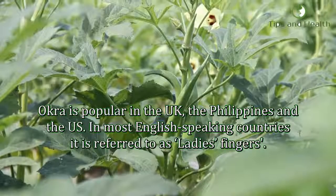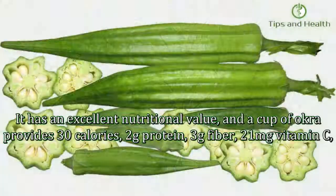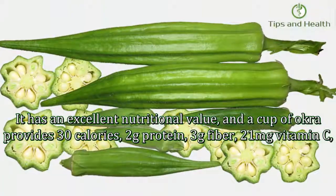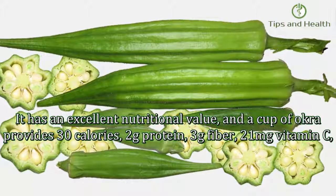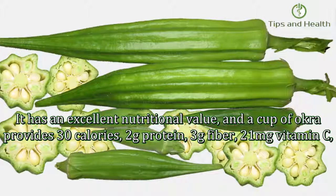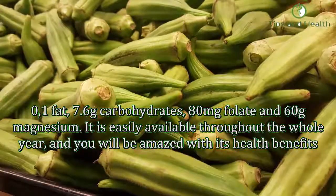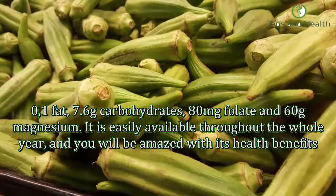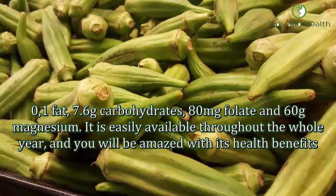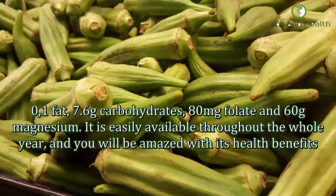In most English-speaking countries it is referred to as ladies' fingers. It has an excellent nutritional value, and a cup of okra provides 30 calories, 2 grams protein, 3 grams fiber, 21 milligrams vitamin C, 0.1 fat, 7.6 grams carbohydrates, 80 milligrams folate and 60 grams magnesium. It is easily available throughout the whole year, and you will be amazed with its health benefits.